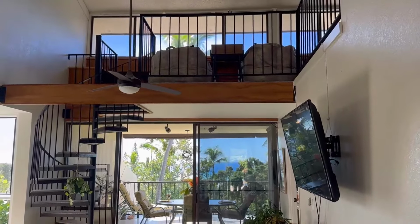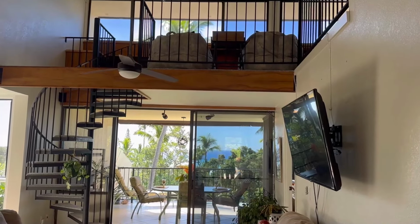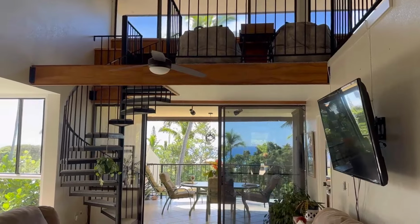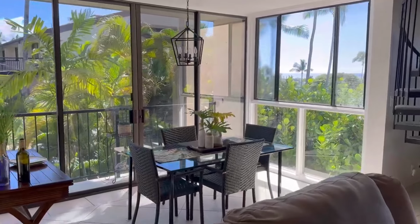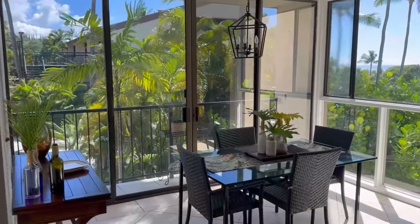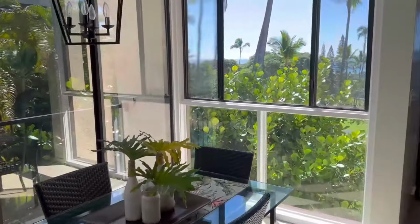And with the additional loft space, there's an additional two rooms with a queen bed in each room upstairs. The other bonus with this bump out is this is an end unit. So you have no one on the left-hand side and you've got this extra bump out.